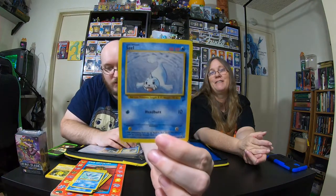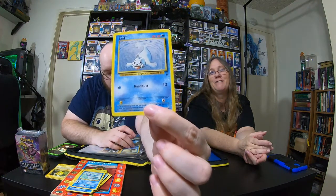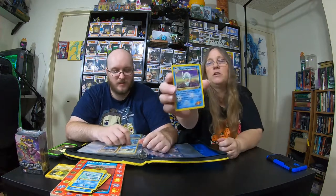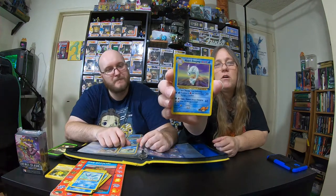Now these are really cute. So this one, let's do this one first. This one's Seel. And then Misty's Seel. And then we have the evolved form, which I'm going to see if Mama J can pronounce that one. Oh, that's a really cool card. Well, this might be my favorite new Pokemon. Misty's Dugong. This might be my favorite new Pokemon.